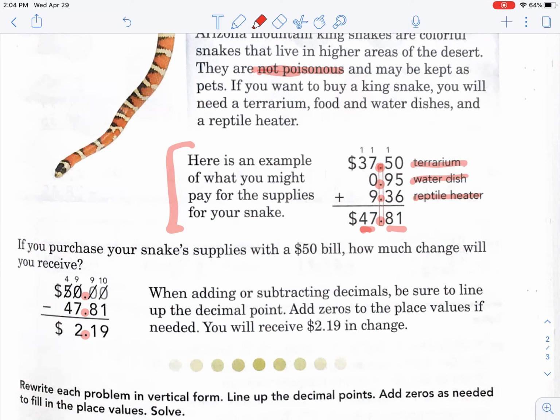Okay, so let's keep going. If you purchase your snake supplies with a $50 bill, because you got that for your birthday, how much change will you receive? So this one we added up to find out the total that we would need to pay. Now, if we were subtracting, we'd have the 50 minus this total that we had here, and we would see how much change we'd receive. That's how much we'd have left over. So you see what they did there? 50 minus 47.81, and they got $2.19. This is big. Read this with me.